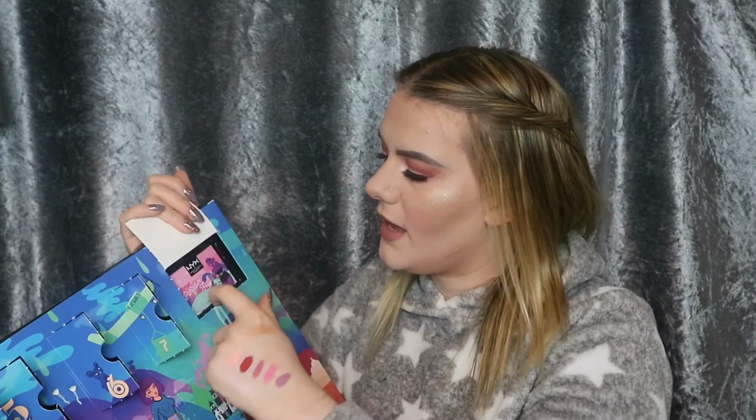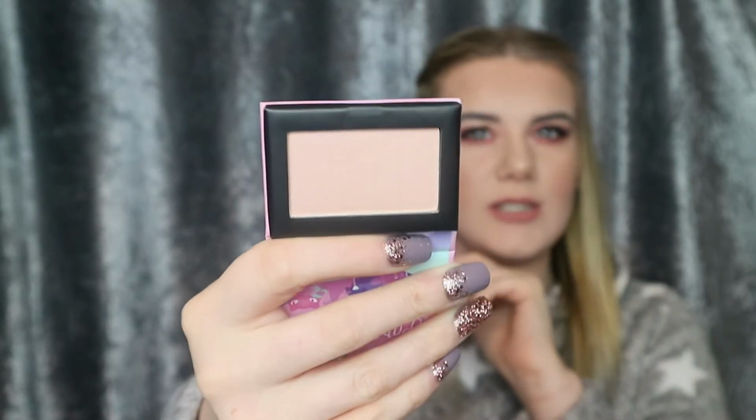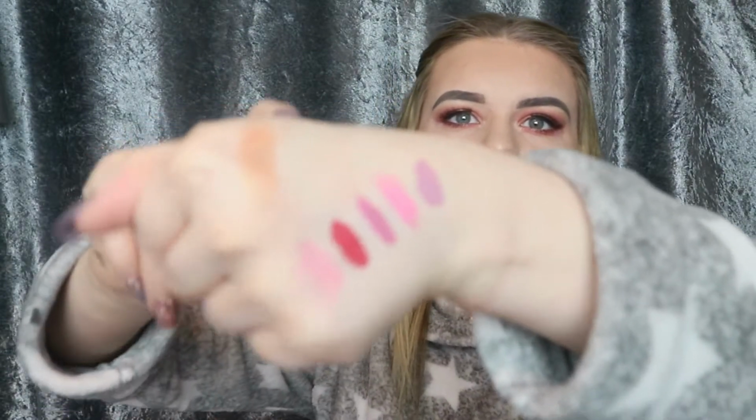So door number 8, I think this is going to be another highlighter, bronzer, or maybe blush or something. Oh, it's another highlighter. Okay, so I think that I would use this shade. Oh, I literally just jabbed my finger in it. Okay, so I've just swatched it here. I don't know if you can see that. I think it's picking it up quite well.